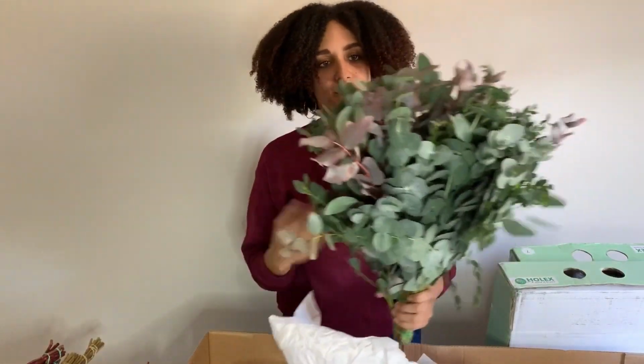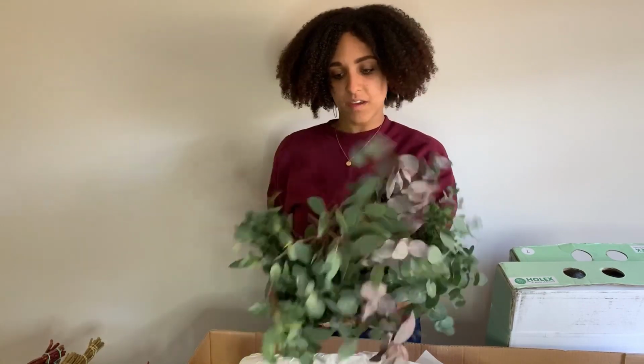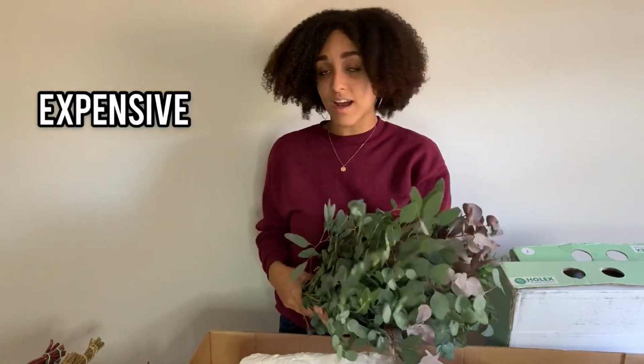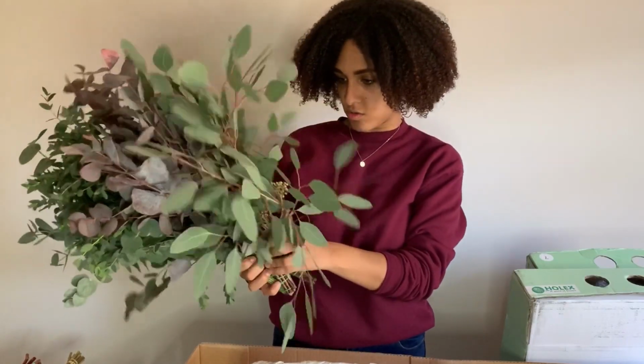Ooh, yes, yes. I love eucalyptus. I think it smells amazing. I feel like it really takes the quality of an everyday arrangement and it really brings it up several notches in my opinion. I think it makes everything look way more expensive than it actually is. It is in great condition. Ooh, there's even some seeded euc.